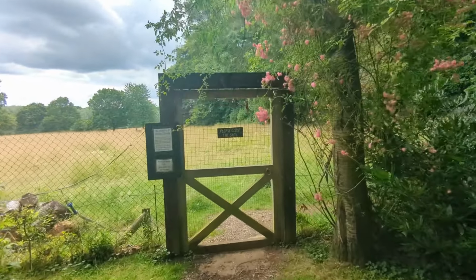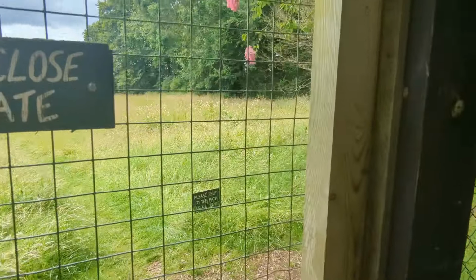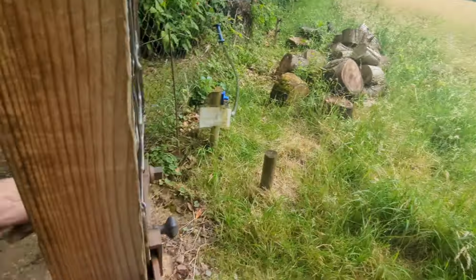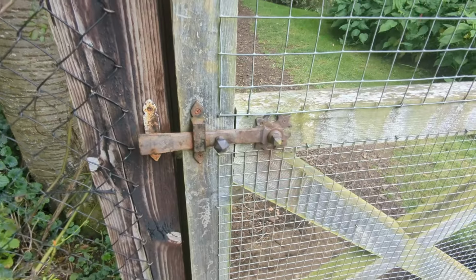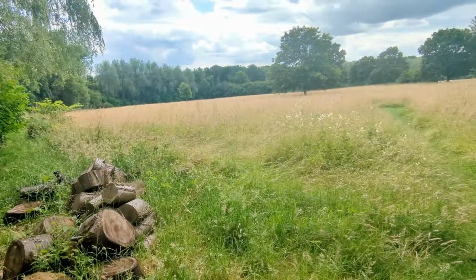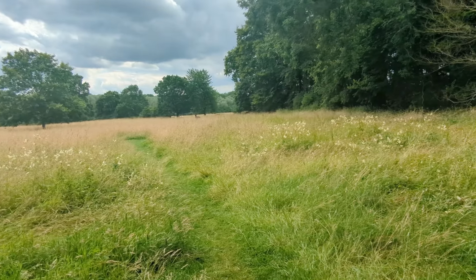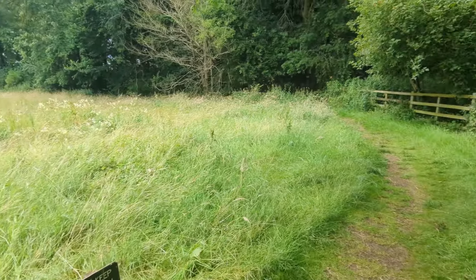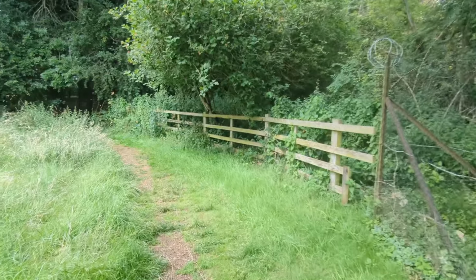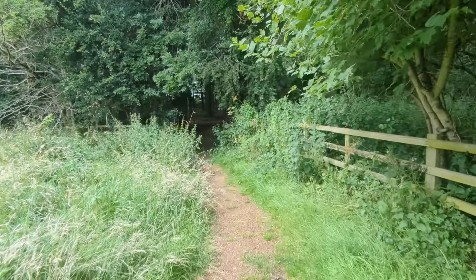Yeah, so this is a Wildfield Meadows. Let's see, there we go. On a latch gate. Make sure we close that properly. There we go. So this used to be wildflowers, so I can't see many wildflowers at the moment. And then you go this way into the woods. And when the bluebells are out, this is absolutely covered in beautiful blue.